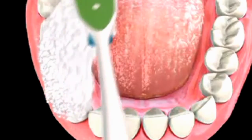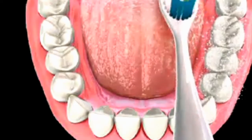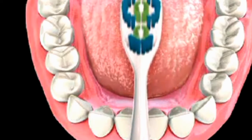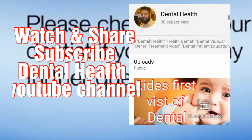Please keep in mind, the longevity of your filling depends in large part on your oral hygiene and diet, so be sure to maintain your filling with proper brushing and flossing. If you have any additional questions, please consult with your dentist.